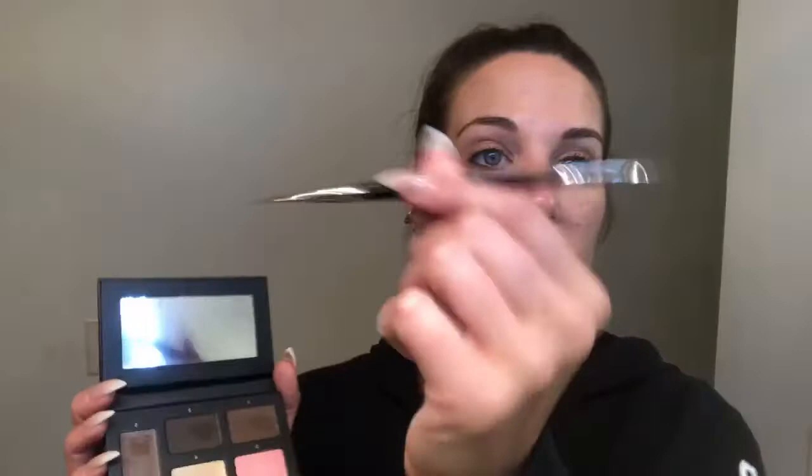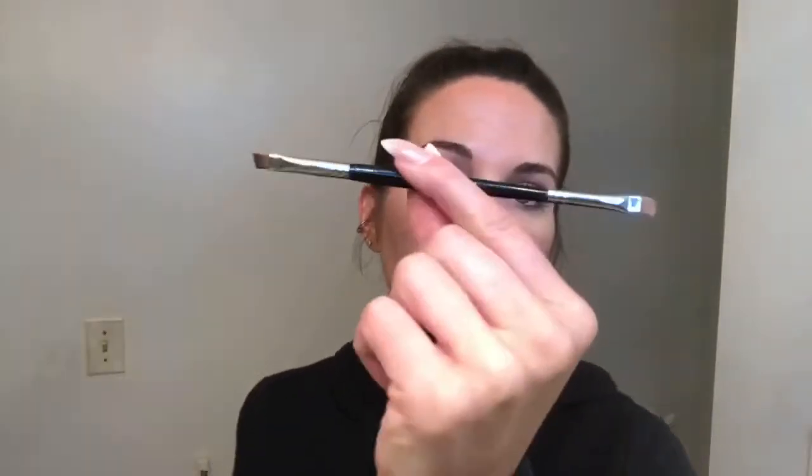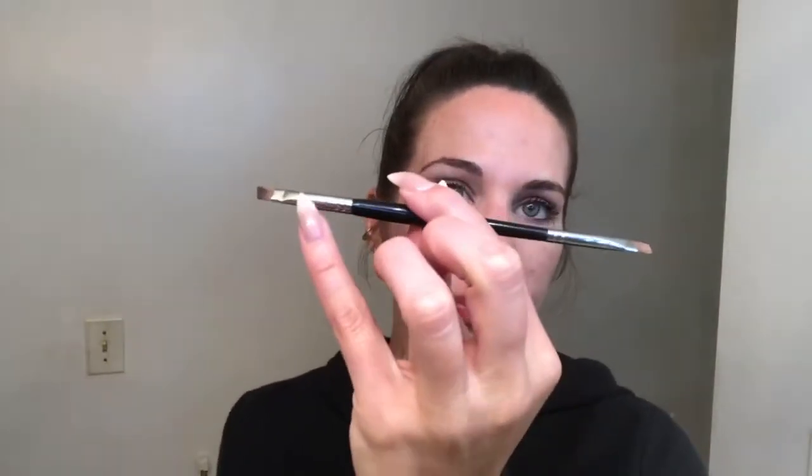So I use the Brow Artist brush. We have a new brush that has this end to it, but the other end is a spoolie, so you can brush your brows. And it is important to brush your brows. I typically do that with my serum because that has the spoolie on there, but I prefer this brush because I use this end for the highlights and I use this end for the brow, right?